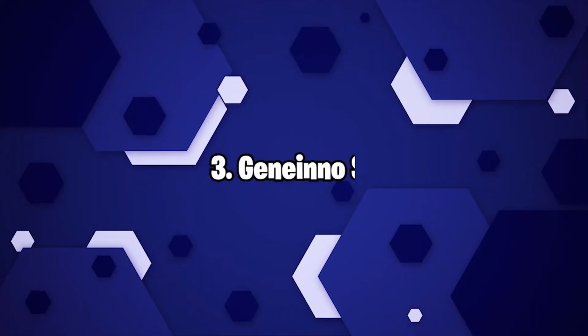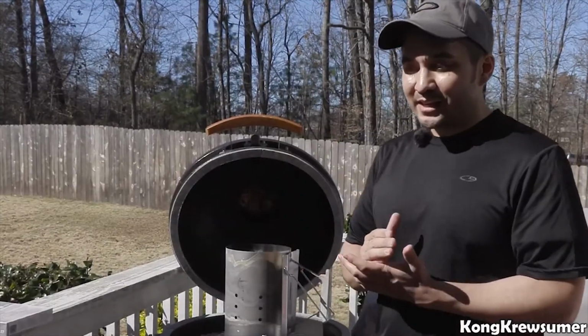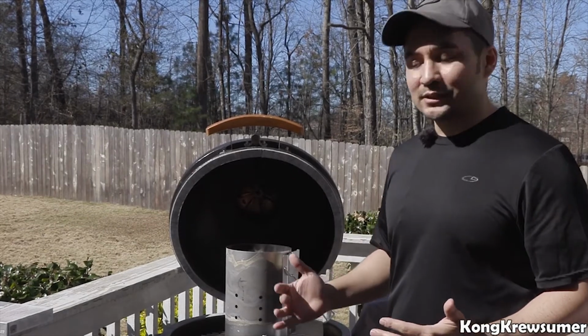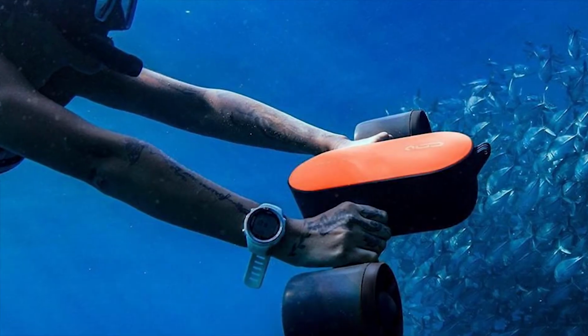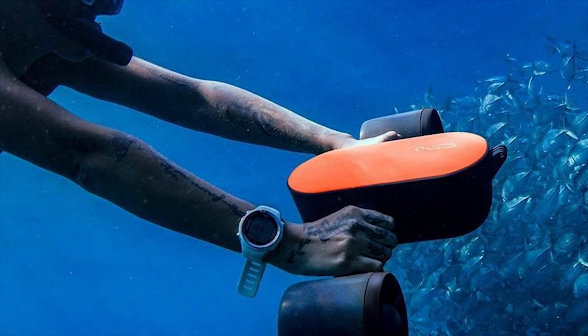Number 3. Genino S2. While a personal underwater propulsion system may not be practical for most consumers, that doesn't rule out the possibility of a market. Regardless, the Genino S2 is designed to give swimmers a boost in a variety of situations, including snorkeling and lounging by the hotel pool.